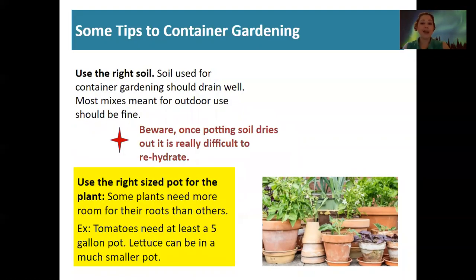Also, when you're doing a container garden and even a raised bed, you want to make sure you're using the right kind of soil. Most soil mixes meant for outdoors will be fine. I do recommend garden soil versus potting mix, but you can use whatever you want. Just be aware that once that soil dries out, it's so hard to rehydrate it.